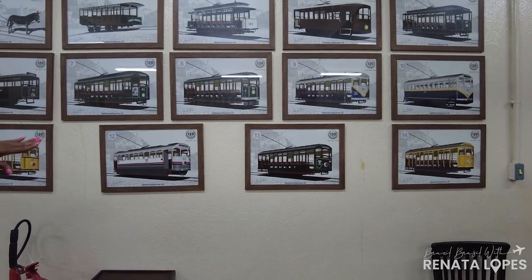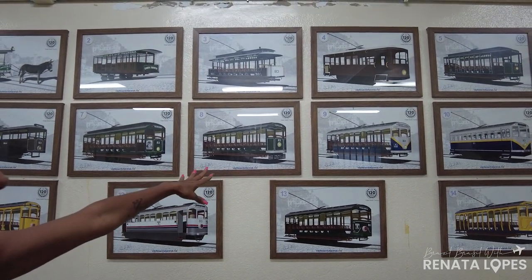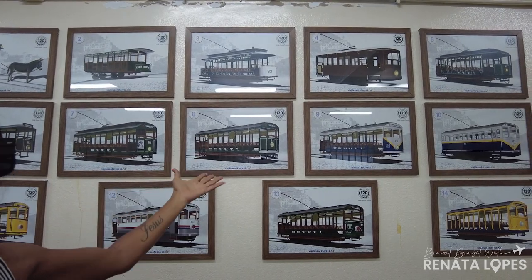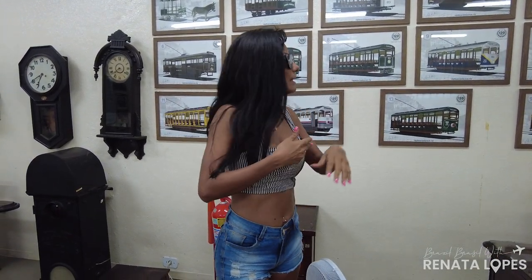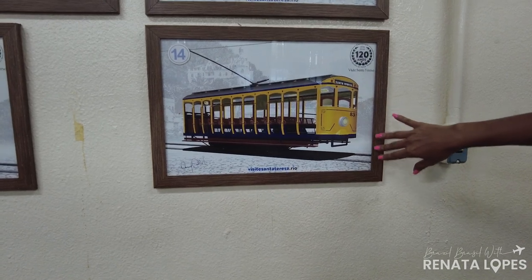And they complained about the color. People in the city, in Santa Teresa, complained about the green color, because there are many trees. When the train comes, people sometimes don't see it because there are so many trees and the train is green. So everybody signed, talked to the government, and they won. They went through a process to change the color. Now it looks like that.